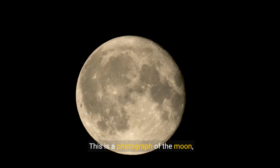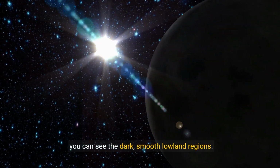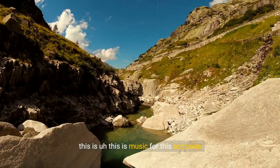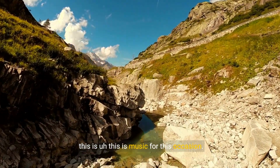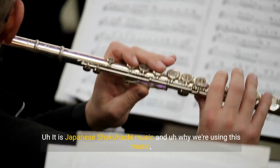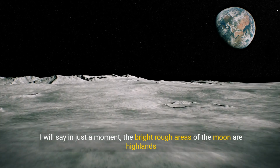This is a photograph of the moon. You can see the dark, smooth lowland regions, the bright. This is music for this occasion. It is Japanese shakuhachi music, and why we're using this music, I will say in just a moment.